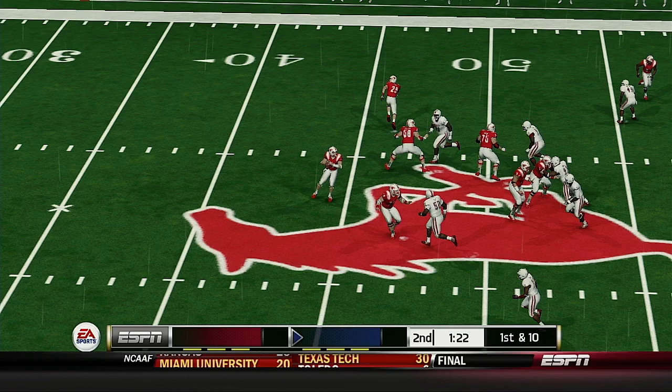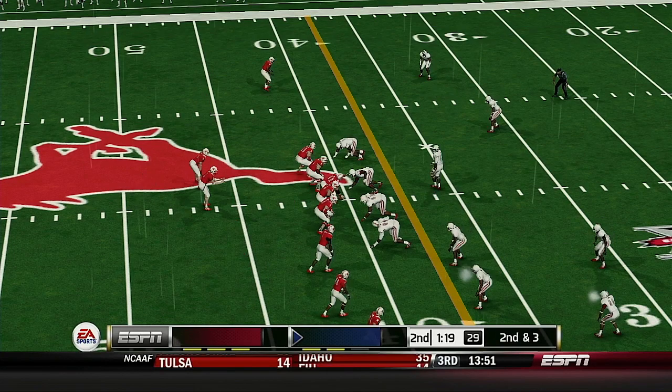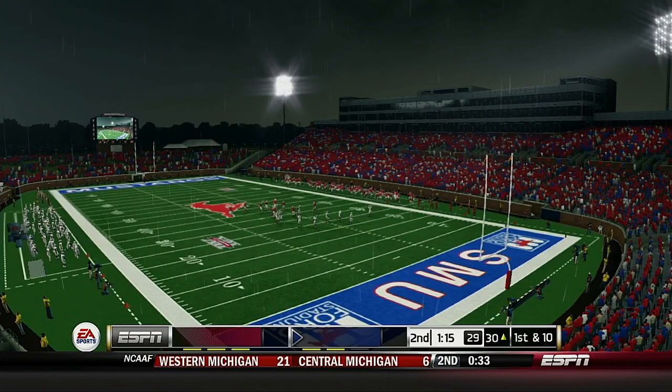Nothing flashy at all, but now that first down marker is a lot closer. He's pushed out of bounds at the 30-yard line. Quick out to his receiver. First and 10. Ball on the 30.